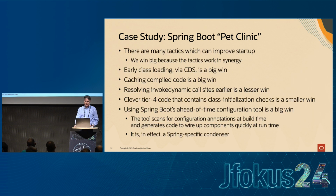Yeah, so there are more things we can do. I think the Spring scanner, or what you call it, could in the future be a condenser. So the Spring magic thing could be shipped as a condenser in the future.